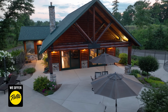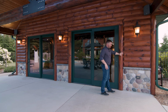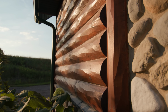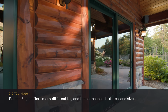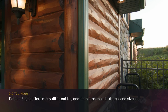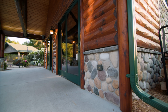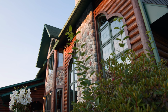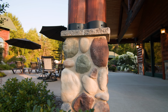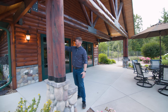There's a lot to see in there, but before we do, let's touch on a few of these details. Take a look at the hand peeling on this log siding. Each one of these pieces is unique and custom peeled. The sizing of the siding matches the trim that we have around the doors and windows, as well as the vertical log corners. We've used river rock as the wainscoting on the exterior here that ties into the original home structure. And then we've also carried that through with the concrete piers that have been poured to support this structural column. There is right around the corner a greenhouse.